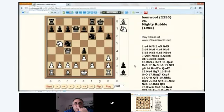Okay, then pawn on d2 to b3. Right, so his plan is he's going to move the bishop there and then run away with his king. So it would be a good idea to prepare some nasty trick.